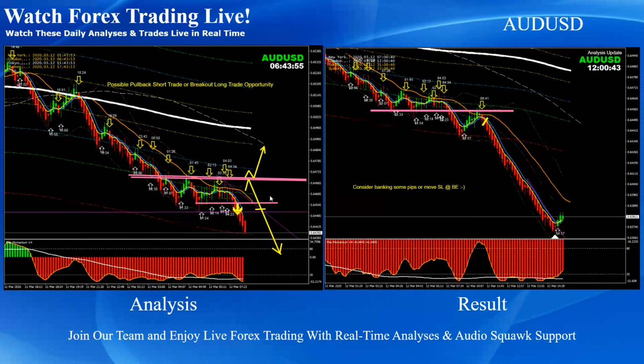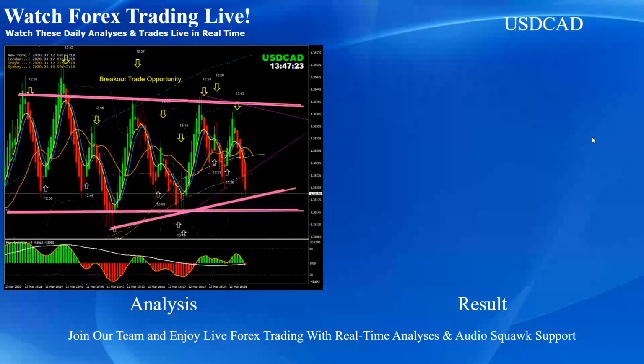Aussie dollar, pretty straightforward as mentioned in the analysis this morning. The price developed this small consolidation and broke it, and I said to guys, we need confirmation if the price wants to continue. As you can see, the price nicely respected the red fib channel and developed a pullback exactly as mentioned in the analysis. And after that, a beautiful short trade on Aussie dollar.